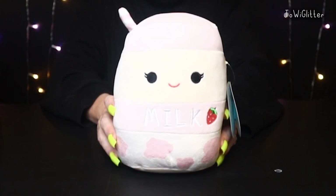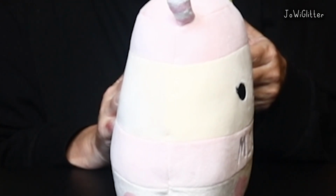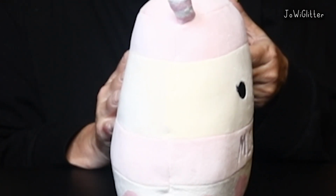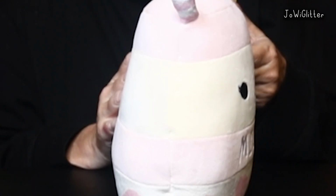Okay, let's read her tag. So Amelie is an 8-inch. Her squish date is December 1st, 2021. Meet Amelie. She loves baking and painting. First, she bakes an assortment of delicious blueberry muffins, oatmeal cookies, and chocolate cakes. Then she sets them up and paints a still life.